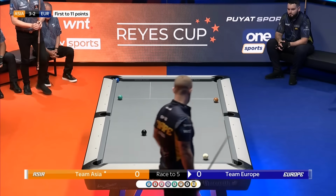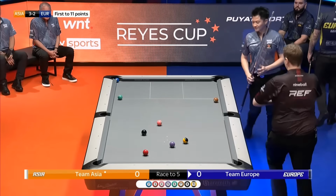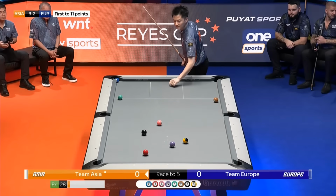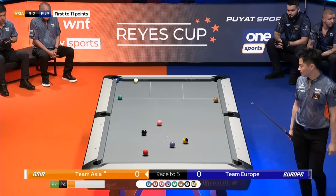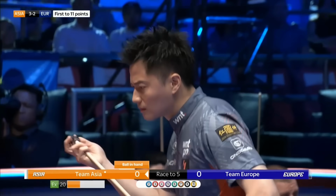So we'll see. Okay, he kind of moved the three a little bit. I'm not sure if that's going to help Copini. I think it is. If he'd managed to pull that off and get on the three, would have been a lovely way to inject some early energy into the European course.